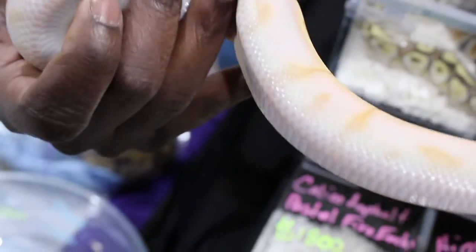Enchi really cleans it up too. It does too, and enchi is also a great gene. You add another super enchi to this, I think it's going to make it more beautiful.